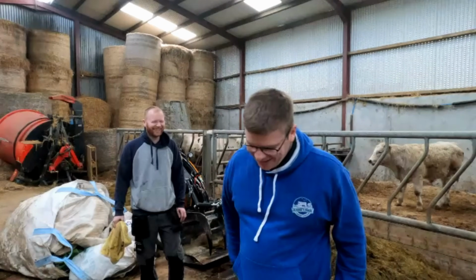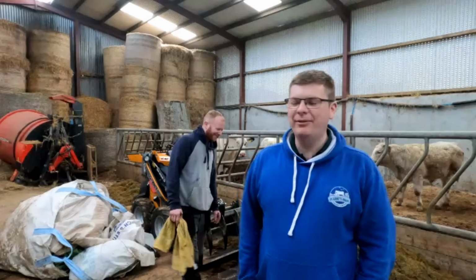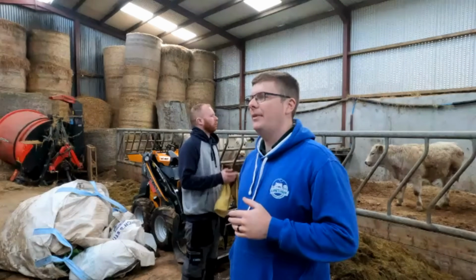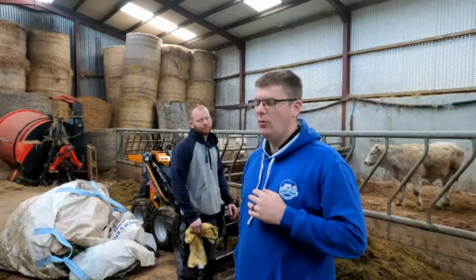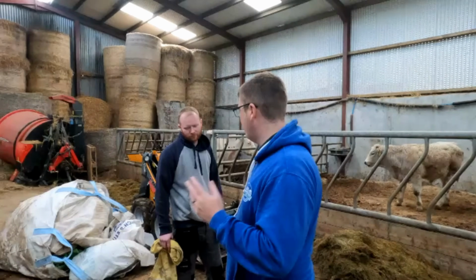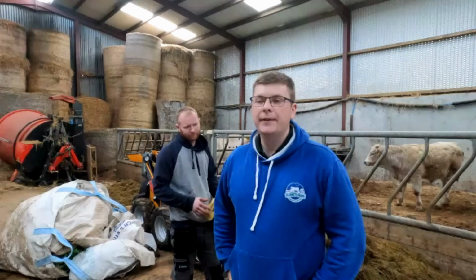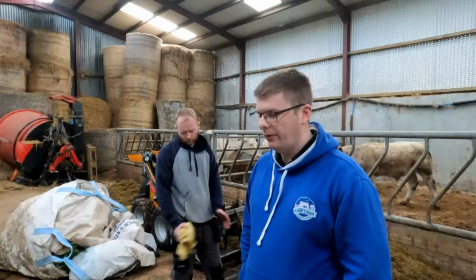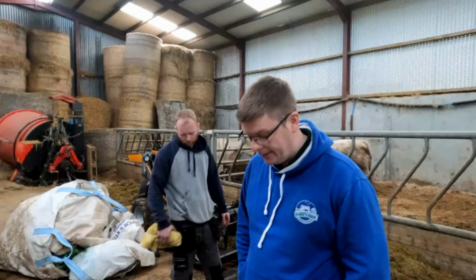So, anyway, we looked at it at the ploughing, we looked at a few different machines, the calf feeders. We're still just making a final decision on it. But in the next week or two, we are going to be getting calves in, and we have been talking to a few farmers about buying in freshly calved calves.